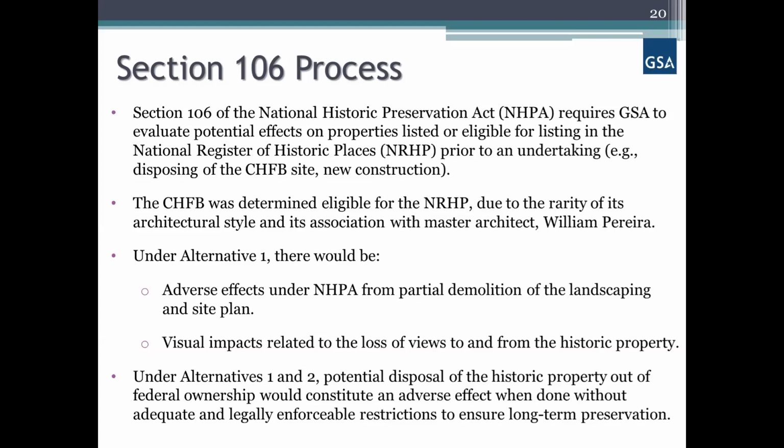Chet Holifield is determined to be eligible for the NRHP due to the rarity of its architectural style, the big pyramid, and its association with the architect, William Pereira. Under alternative 1, there would be adverse effects from partial demolition of the landscaping and site plan. There would also be visual impacts related to loss of views to and from the historic property. Under both alternatives 1 and 2, potential disposal of the historic property out of federal ownership would constitute an adverse effect when done without adequate and legally enforceable restrictions to ensure long-term preservation.